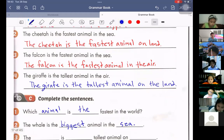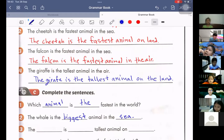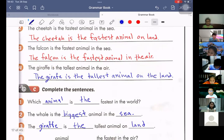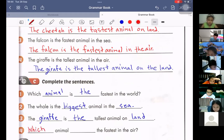Okay, can you please look at number three? The giraffe is the tallest animal on land. Yes, thank you. And going to number four. Which animal is the fastest in the air? The falcon is the fastest animal in the air.